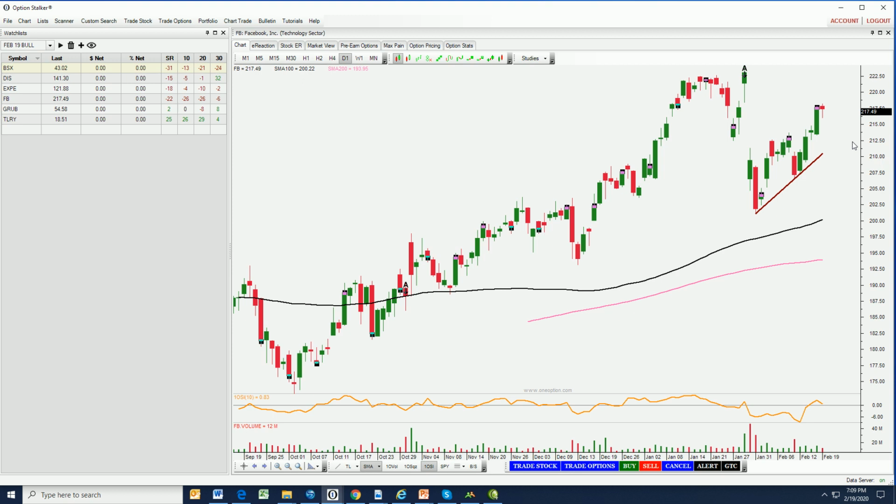And as I mentioned earlier, I'm looking for some continuation in the move. I like this little breakout right up in here. I like these long green candles closing on their high. I think you're going to see Facebook go up and probably challenge that 222.50 area. So I think in the next few days, I'm going to have much more than 5 days worth of breathing room. I may have 6 or 7 points of breathing room plus a couple of days behind me, meaning time decay is already starting to happen.